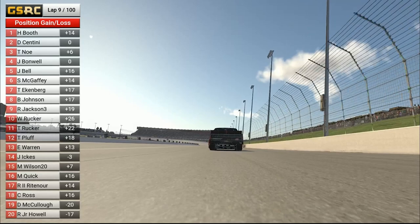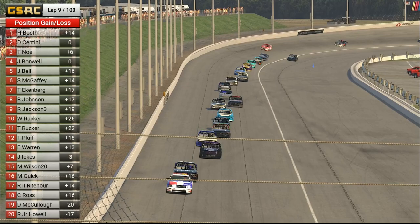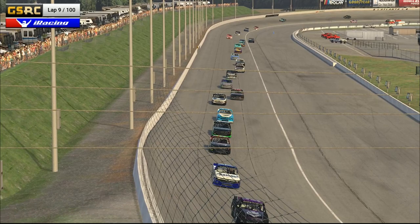Well, I mean, it almost worked for me last Wednesday, the PRL race. So I can't really complain too much about that kind of move. Exactly. And then, of course, I slid through my pit stall and it all went to heck from there. But, you know, whatever.